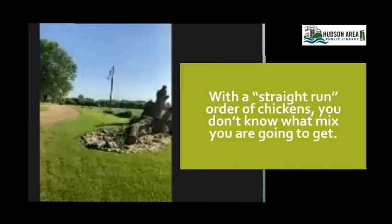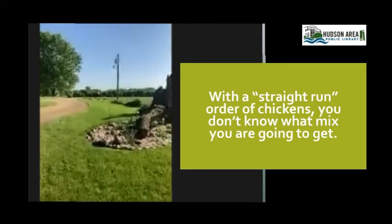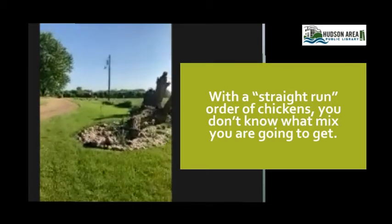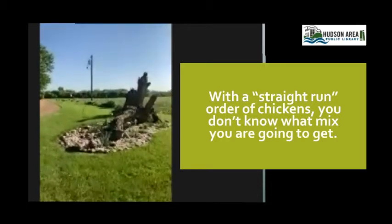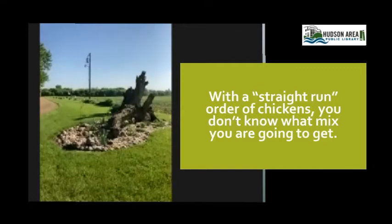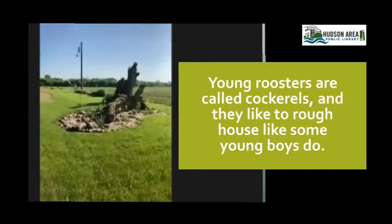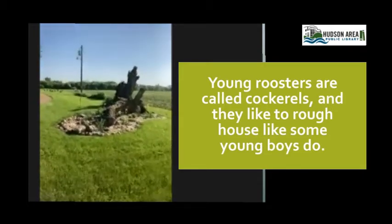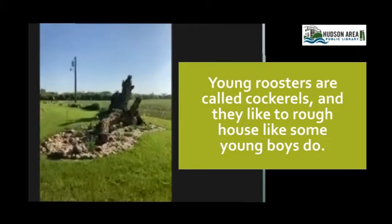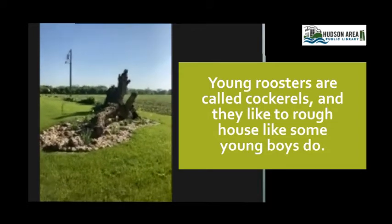And that first year, we were quite surprised to find out that out of, oh, what did I get, I think a dozen chickens, we only had one female. Oh, dear. Yeah, the rest were males. It's quite fun, though, to watch a bunch of baby roosters, cockerels. They like to roughhouse, just like most young boys do. So we would set up chairs in the yard and watch those chickens play together.